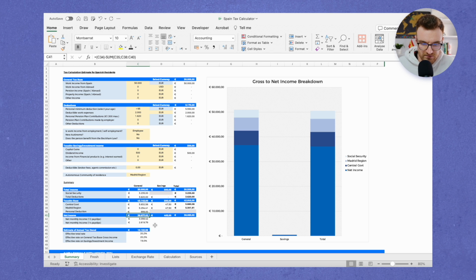36,700 euros approximately per year, or 10,000 euros in tax annually, hitting the 20% aggregate tax rate. And on their dividend income that we talked about, they'll pay 95 euros in tax in total there. So you can see they'll end up with 405 euros after tax on the dividends.